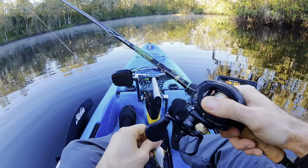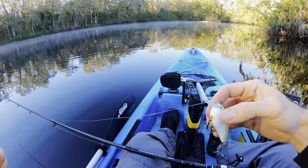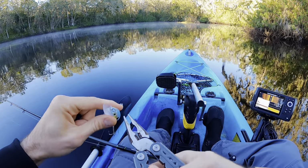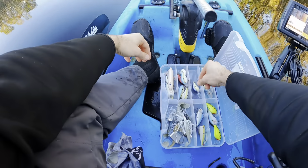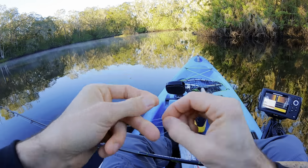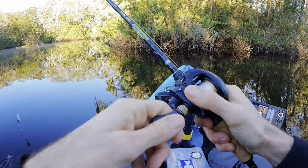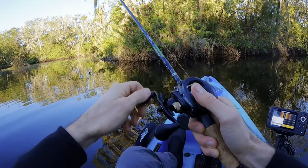These bass definitely seem to be hanging out deeper, so I'm gonna switch out this KVD 1.5 for a Rapala DT6. It's gonna run about a foot deeper, so let's tie that guy on and get out there. Let's try this Rapala DT6 out for a little bit. See if we can make him react some.